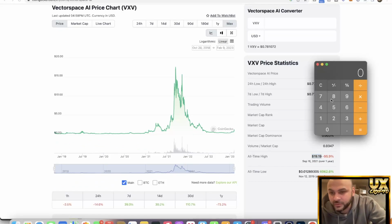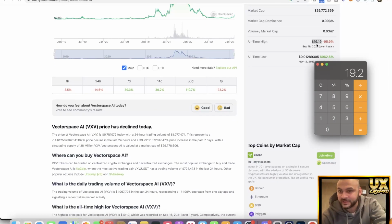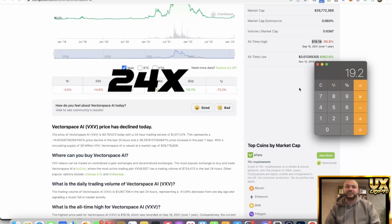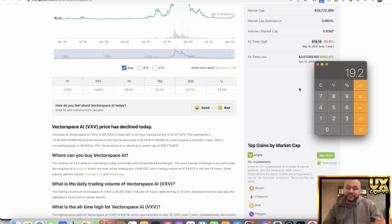So what we're going to do is take the price, 0.80, and then times that by 24, and that gives us 19.2, and lo and behold, look, 19.19. So we're very, very close, and that means 24x to get back to all-time high.